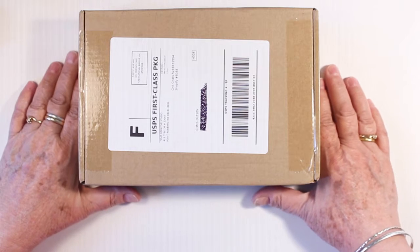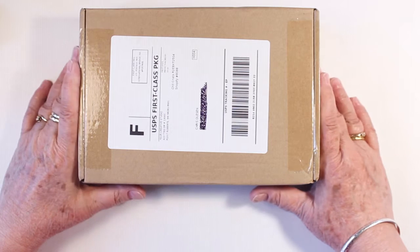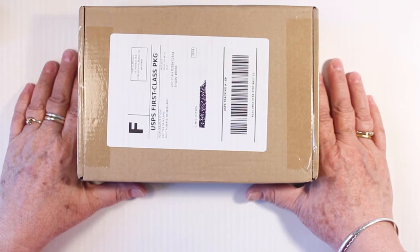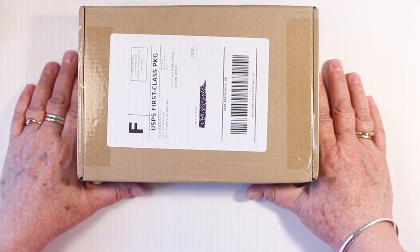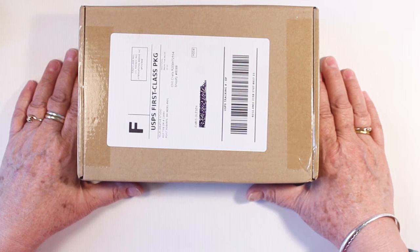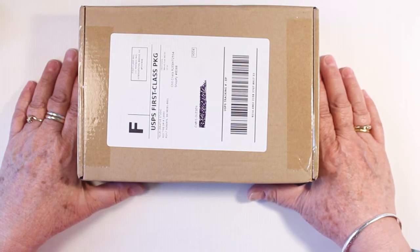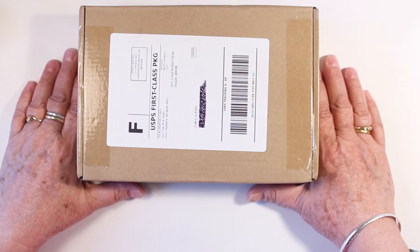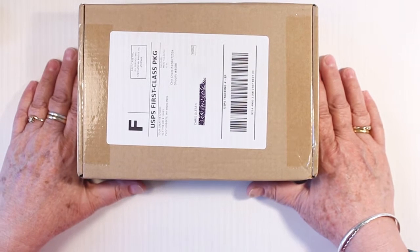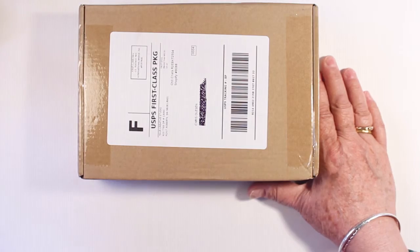I got Your Creative Studio April subscription box in the mail yesterday, and I can't wait to open it. This is the first subscription box I've ever purchased. I've seen videos of all kinds of subscription box openings, for snacks from around the world, to fabric swatches, to makeup. And then I saw Your Creative Studio, and I thought I want to get at least one of those. So we will open it.